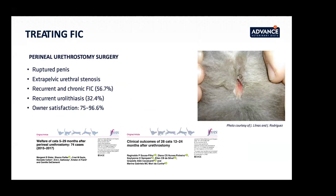When you don't see any response to the medical treatment, or even if some owners tell you that if the cat blocks again they have to do euthanasia, you can propose to do surgery. The most common surgery is perineal urethrostomy, and this is recommended mainly for cystitis that can recur with clinical signs, or you can recommend it for a rupture of the penis or exapelvic urethral stenosis. Okay.